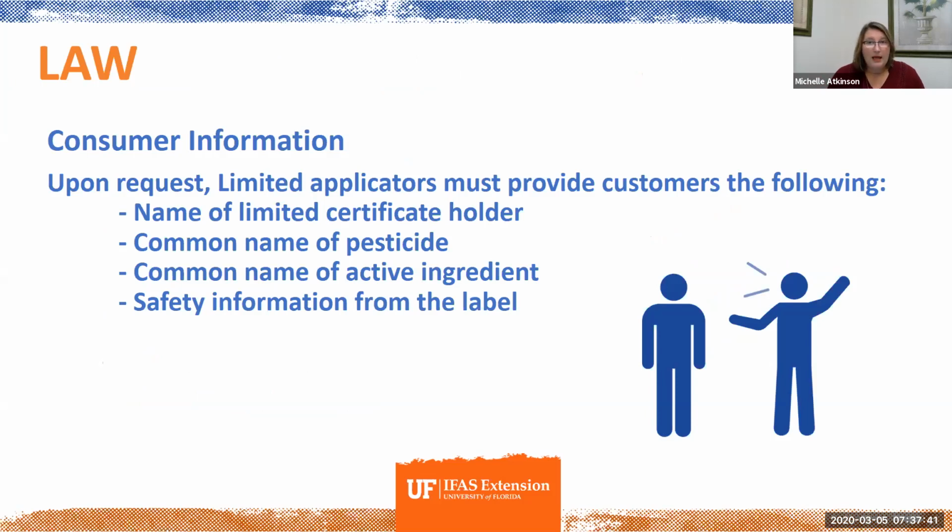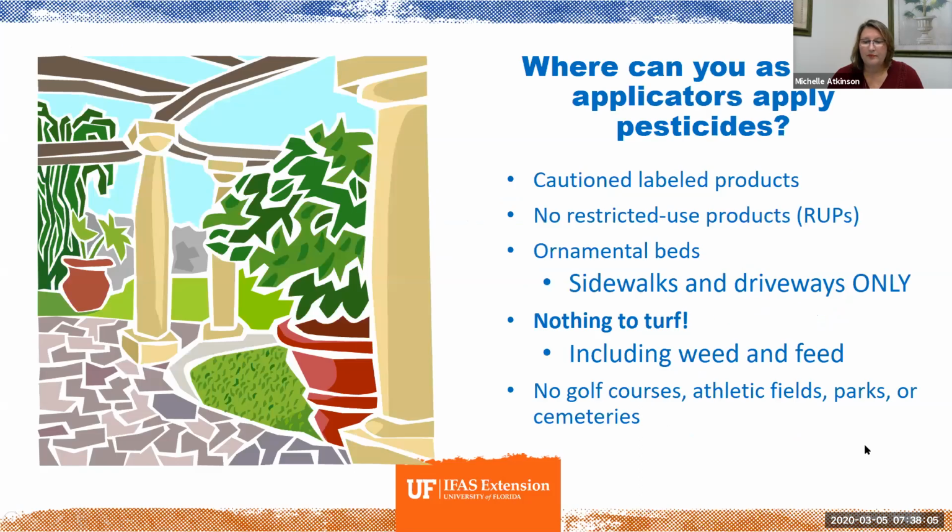Okay, any client can ask what you're applying in their landscape, and these are the things that you need to give them if they request. You would have to give them who's applying, the name of the licensed applicator, the common or trade name of the pesticide, the common name of the active ingredient, and any safety information from the label. Again, at any time they can request this, and you are required to provide it.